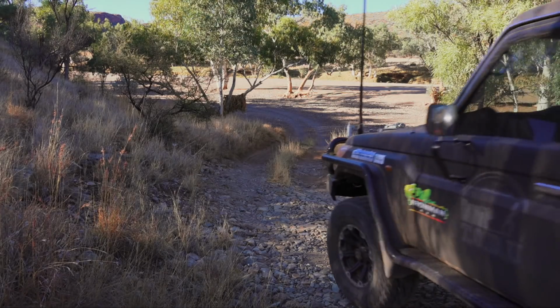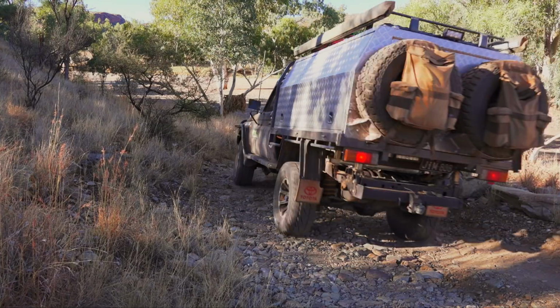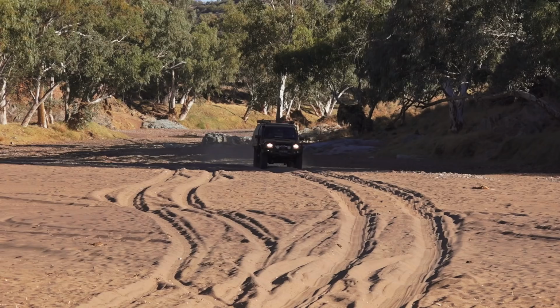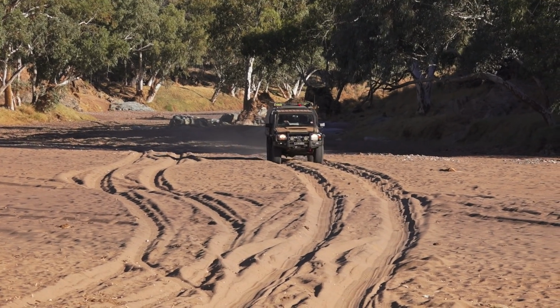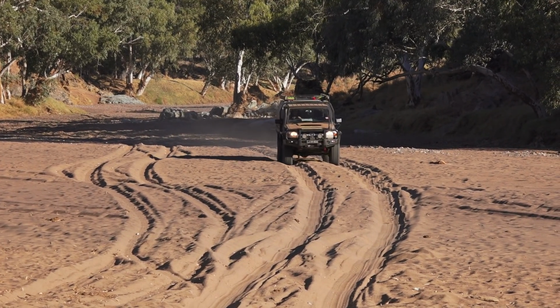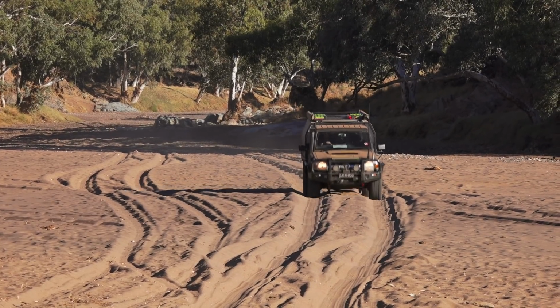Yeah, the last 5 is supposed to be the hardest, and the Hale River, they say, is quite soft in sections, so that should be a bit of a challenge. Cool, and it's two-way, I believe, so we better watch out for people coming the other way as well. Yeah, too right, Jim Bob. It's a narrow track and you've just got to keep your eyes peeled for traffic because it is a popular tourist spot.